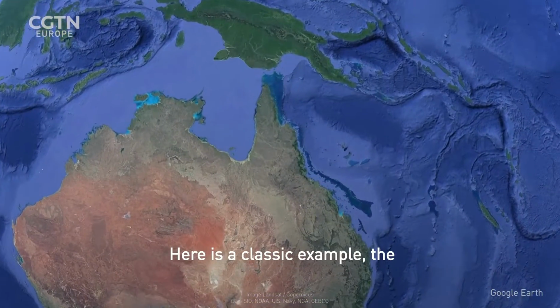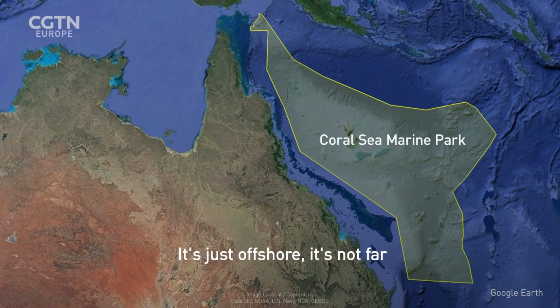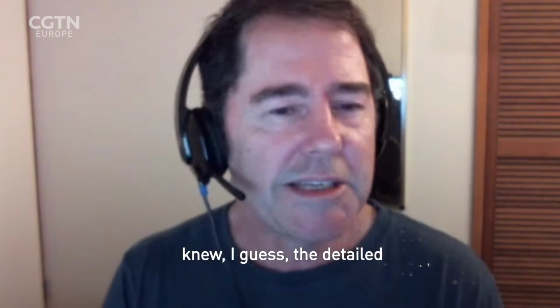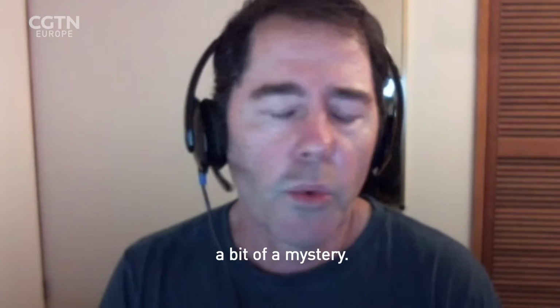Now here is a classic example. The Coral Sea Marine Park. It's just offshore. It's not far from where I live. And yet, we only really knew, I guess, the detailed shape of the shallow portions of it. The deeper parts of it were a bit of a mystery.